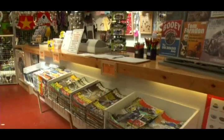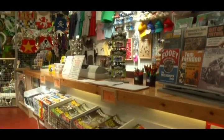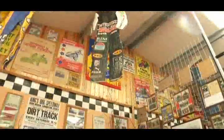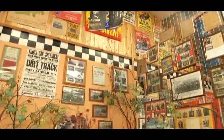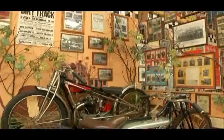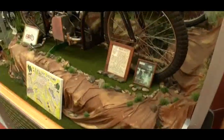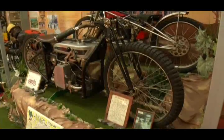The Speedway actually came to England from Australia. It came in 1928. It came to a place called High Beach in Essex, Epping Forest. Now, what they expected was 2,000 people, and 20,000 turned up.